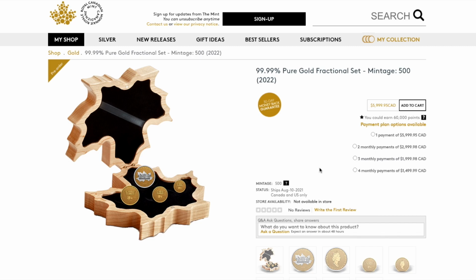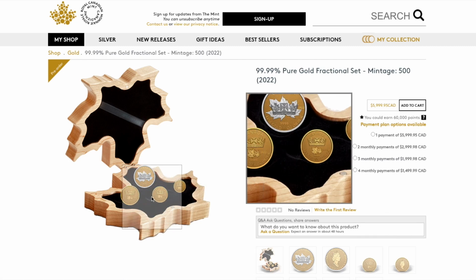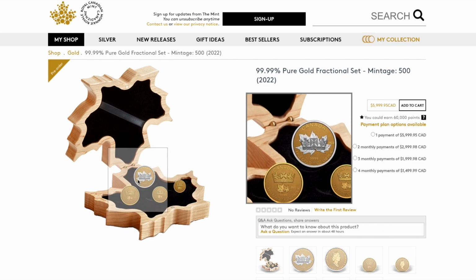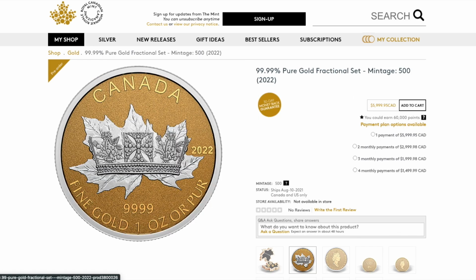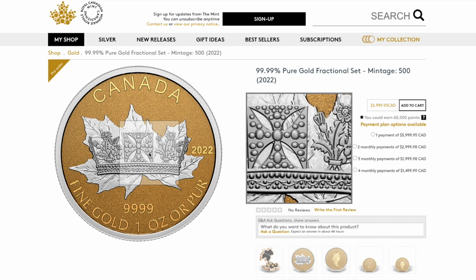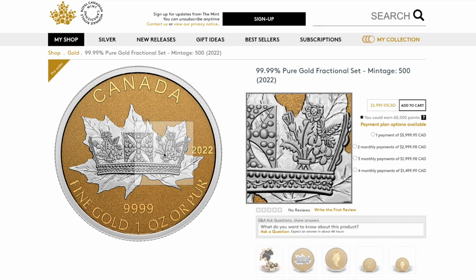Again, this year, this is the year where there's going to be a lot of, actually that's 2021. 2022, I'm sure there's going to be more celebration of maple leaves. So for sure, more product about maple leaves at that time. But for this particular set, there are 4 gold coins. Let's just look at this one here. The first one showcases the crown and the regal maple leaf that sits behind the crown.